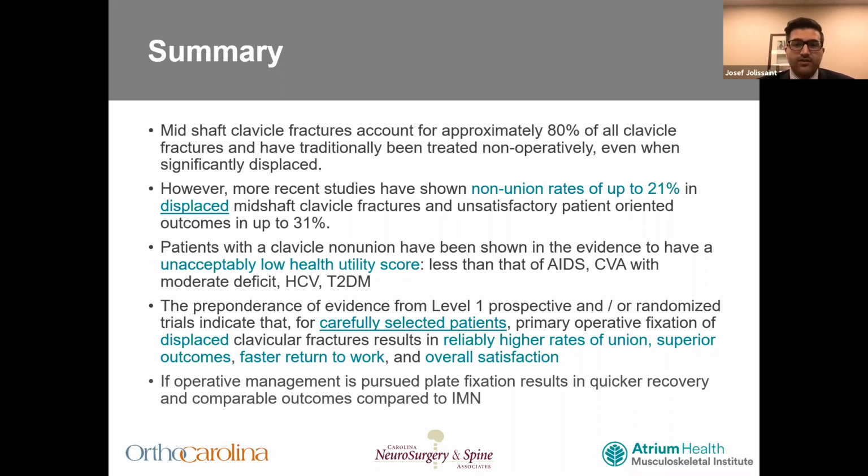The preponderance of evidence from level 1 prospective and/or randomized trials indicates that for carefully selected patients, primary operative fixation of displaced clavicle fractures, meaning 100% displaced, greater than 2 centimeters shortened, results in reliably superior outcomes, faster return to work, and overall satisfaction. If operative management is pursued, plate fixation results in quicker recovery and comparable outcomes to intramedullary nailing.